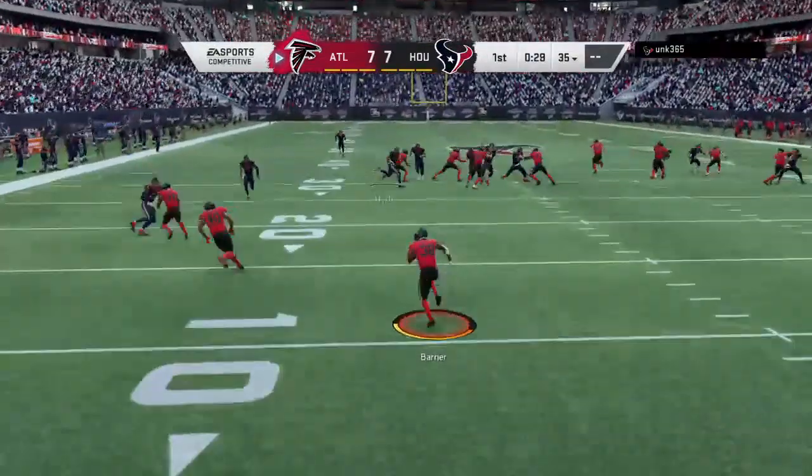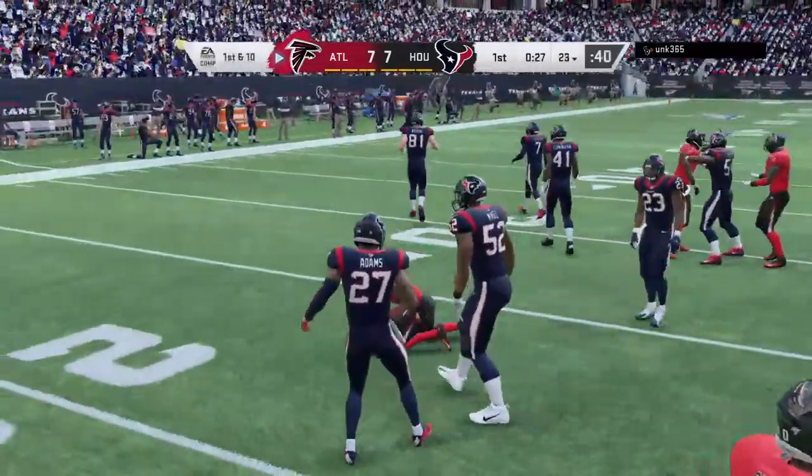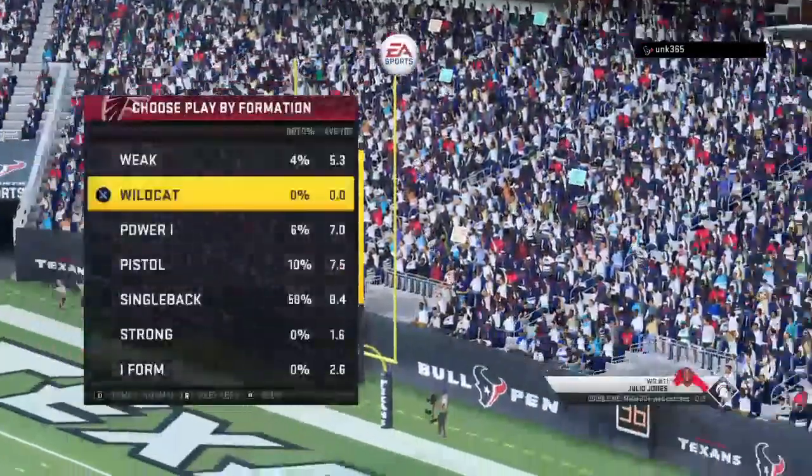Fielded about a yard deep. And he'll get across the 20 before he's brought down at about the 23-yard line.